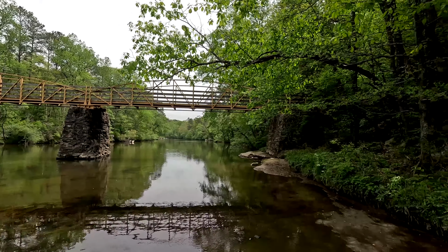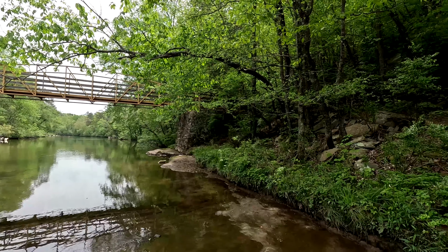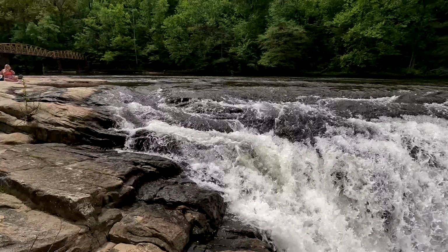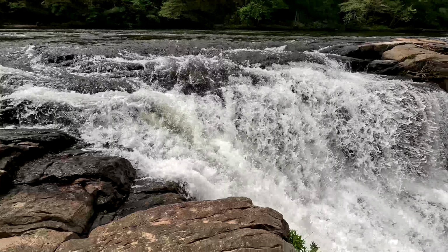Pretty nice bridge, huh? I like it. The breeze is nice today. It's cloudy, so not hot. Alright, I've come over here right by the falls. If you can hear me, look at this.